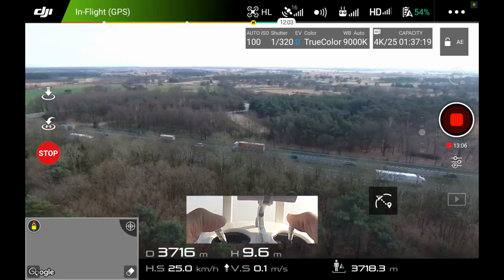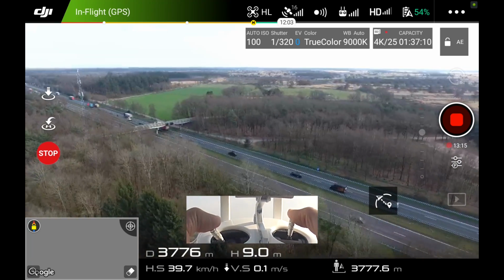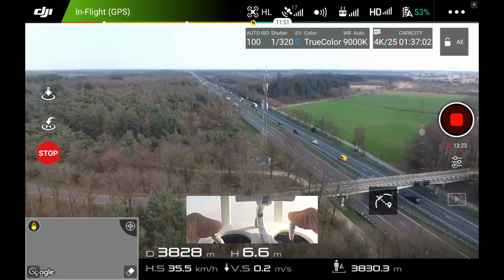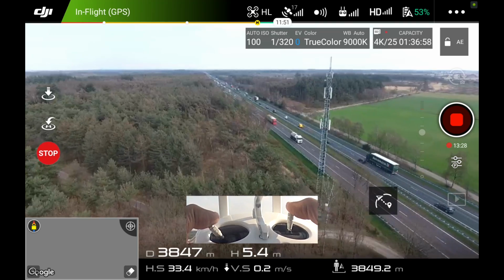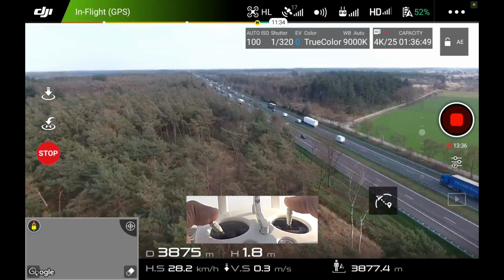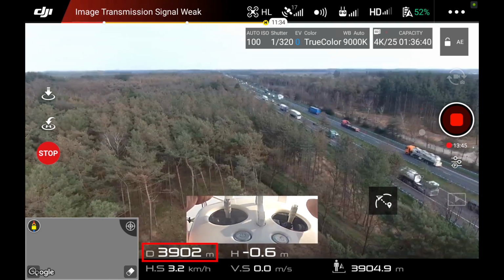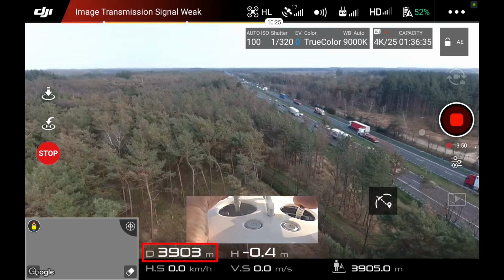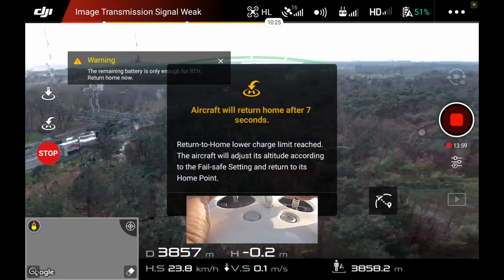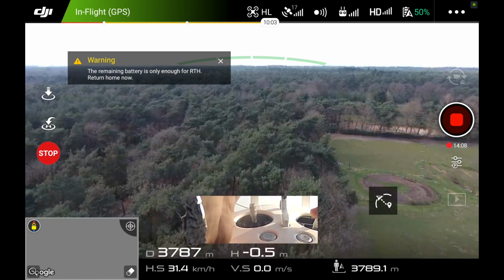So the only thing that I can do is go a little bit more to the left like this. I'm 3.8 now. And still, you see that antenna? And now the transmission got a little bit weak. So I think I'm gonna go back home from here, and I can just turn the camera. I'm gonna cancel this because I want to fly back manually.